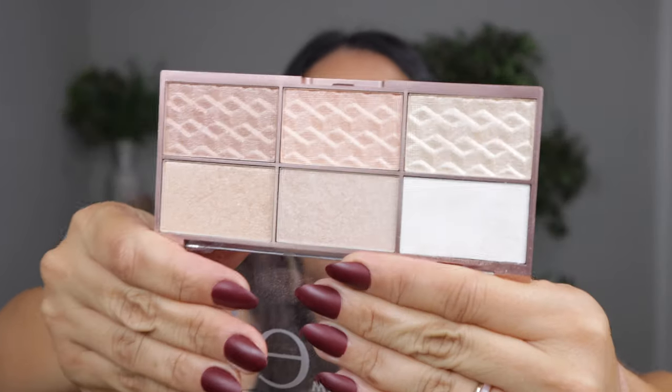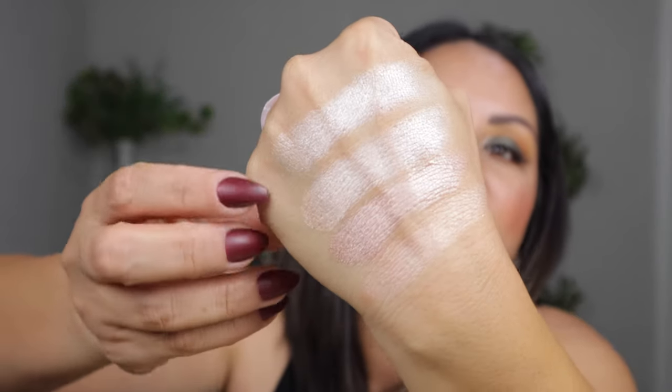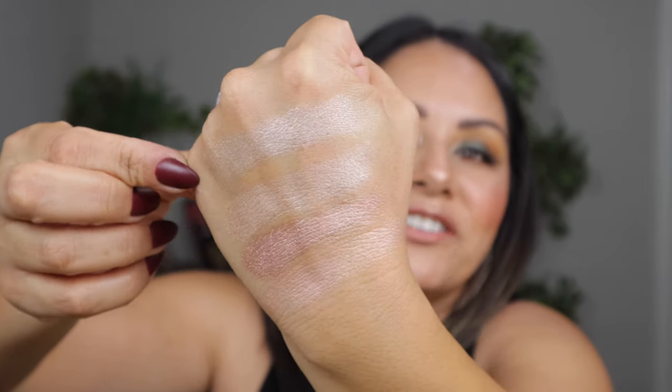And then I also pulled out one of my favorite highlighters from the drugstore. And I've talked about this palette quite a bit, but it's the e.l.f. Glow Gleam Beam palette. And in this palette, my go-to is this one here. So let me swatch compared to that. I've never done this before and swatched Cookie and e.l.f. next to it, but I think we just found a drugstore dupe for Cookie. That's the e.l.f. one. Do you guys see? It's literally like an exact dupe.